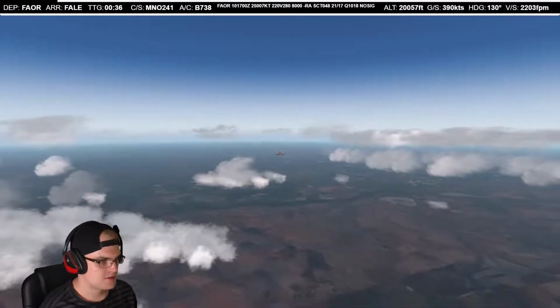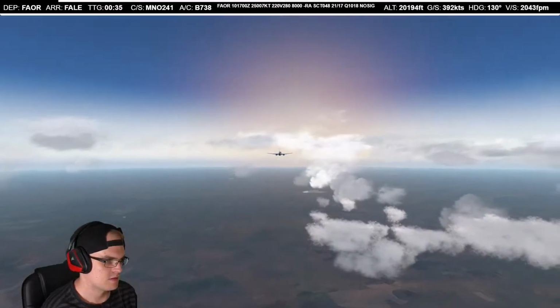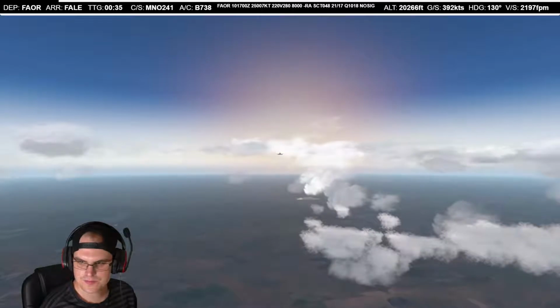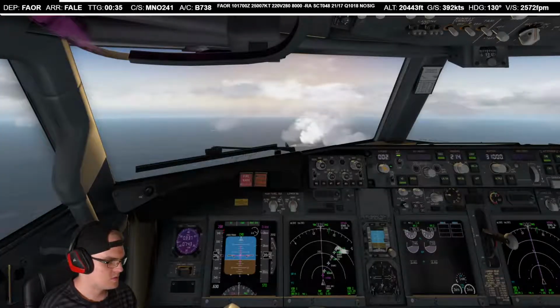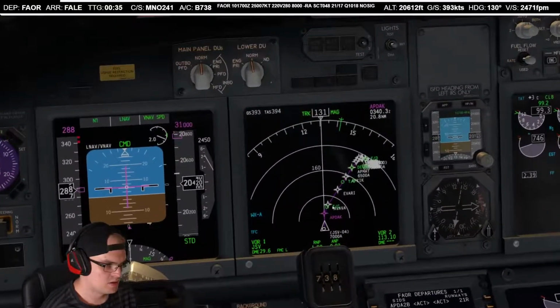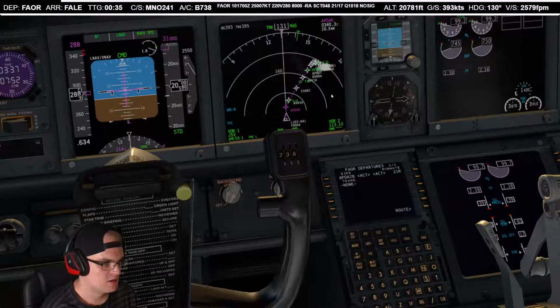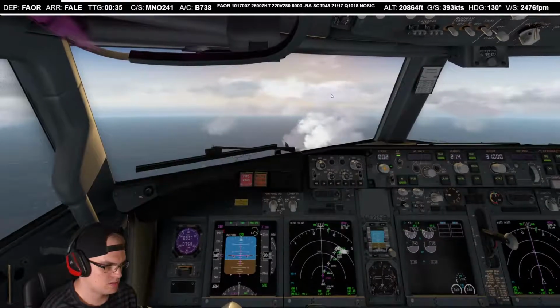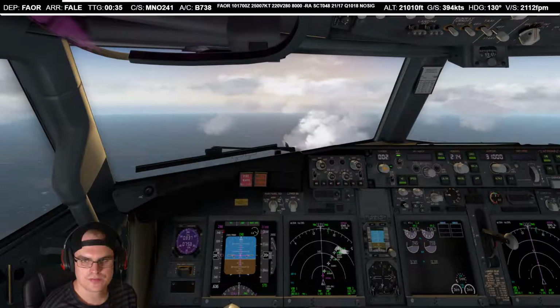There goes our Mango 737, into the sunrise. Okay, just through 20,000 feet. Let's have a look. Top of climb very soon. Not long after that is our top of descent. No weather on the weather radar, which is interesting.